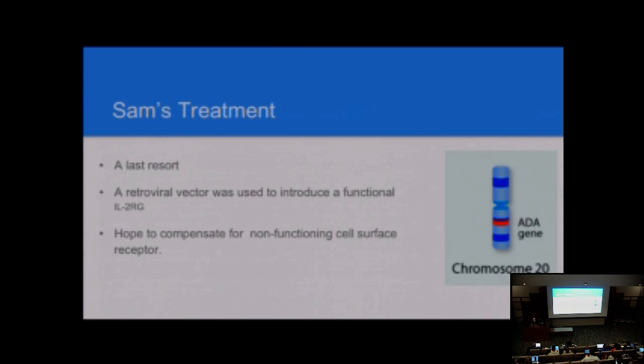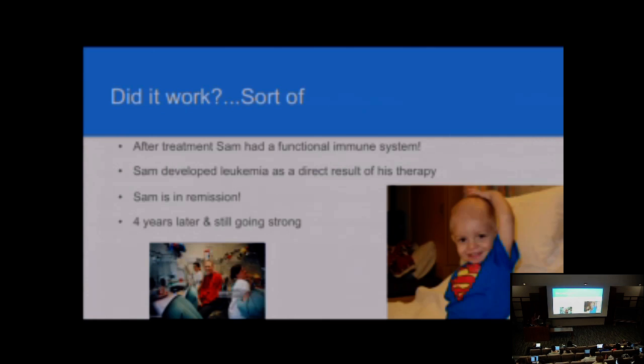So back to Sam. He, like I said, tried this bone marrow transplant. It did not work, so his next resort was a clinical trial with Alan Fisher out of Paris. The hope of this trial was to insert a functional copy of his gene to replace his non-functional copy to give him a functional immune system and mature T cells. The problem with this is that there are two different types of SCID, one that focuses on chromosome 20 with the ADA gene and one that focuses on the X chromosome.